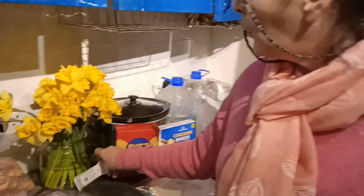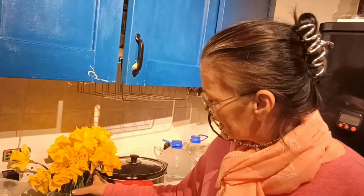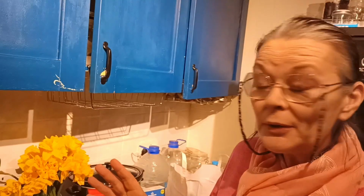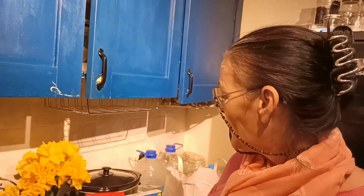And I actually got all of those for free. So it's 6 lovely bunches of daffodils. I think they're so beautiful, so simple, yet so effective. Absolutely beautiful.